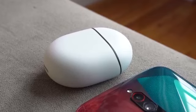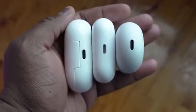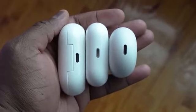The case has wireless charging, which is equal to what the Galaxy Buds have, as well as the AirPods Pro. So it's standard across the board. USB Type-C charging, same thing with the Galaxy Buds, and of course Lightning for the AirPods Pro. So in terms of the case, that's where it fits.